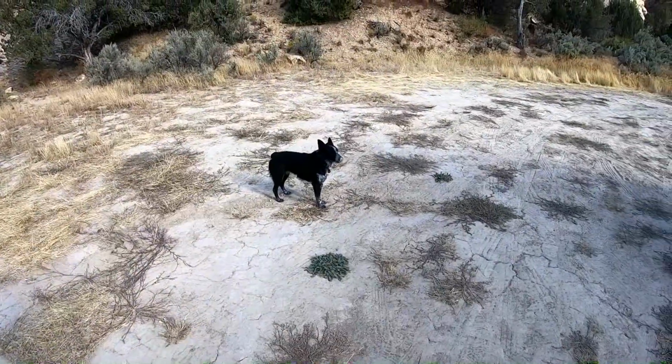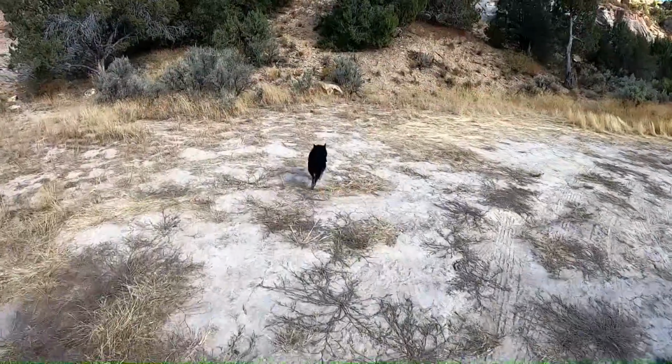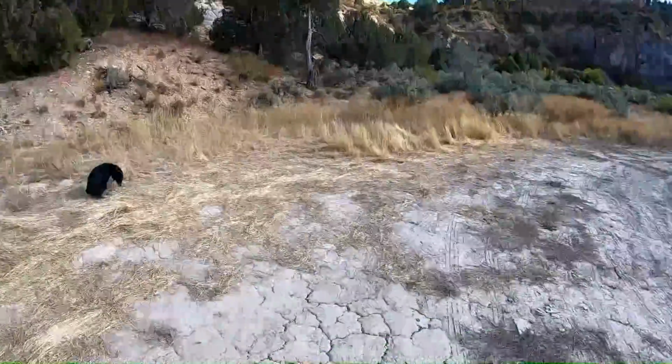Okay, it's been a mighty windy day. All of a sudden we'll get a gust, I mean, it blows the RV. Whoop, let's give Bella a moment there.